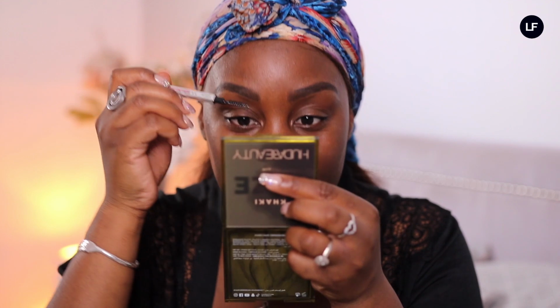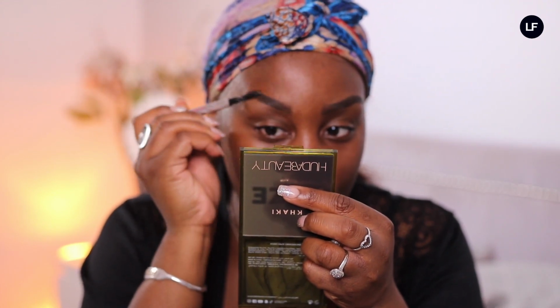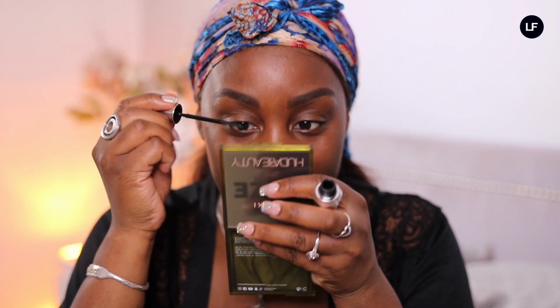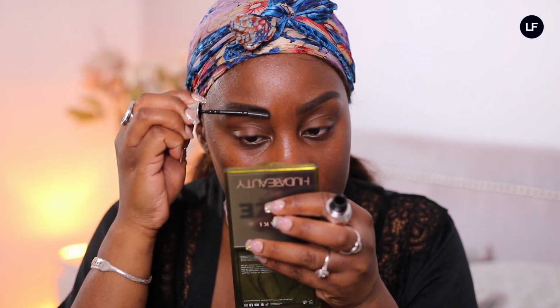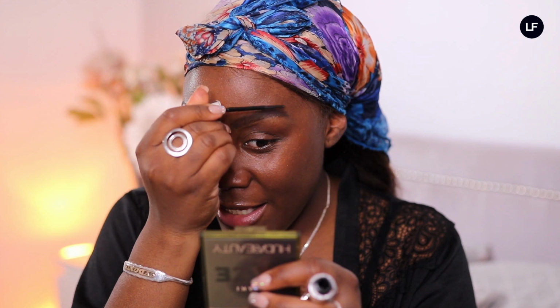I'm going to sweep it on this side and just brush it through to make sure the product is combed through the hairs properly. I'm just going to go in with the brow setter to set my brows. Usually at this point I will cover up my brows with a concealer, but I don't really need to do that, so I probably would just neaten them up with my foundation. But so far so good.